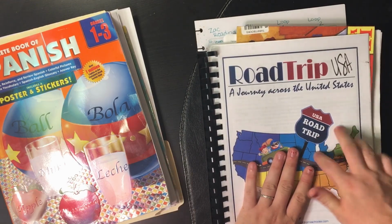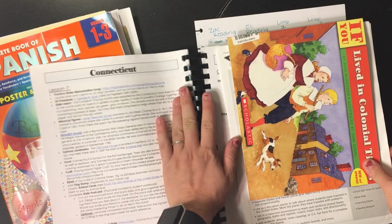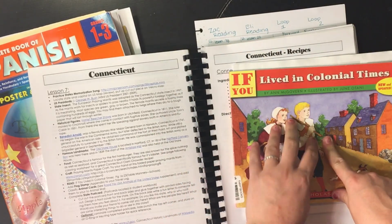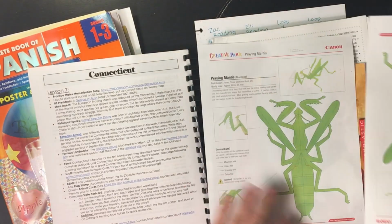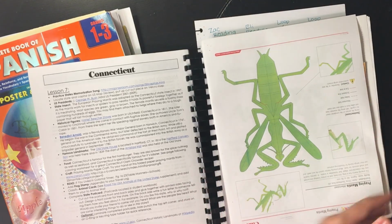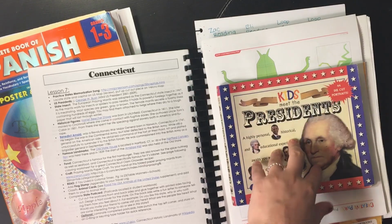So for geography, we use this curriculum, which I do have a video on. And we're studying Connecticut. And some of the things we're going to do is keep reading in our If You Lived in Colonial Times book. We are making a praying mantis foldable because that is their state insect. We're learning about George W. Bush because the president, he lived there.